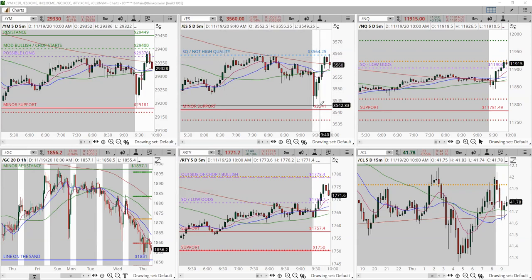We're noticing a little bit of relative strength here in NASDAQ, but remember, even the strongest indices or stocks that you're watching are ultimately going to pull back. They're just going to pull back later rather than sooner.